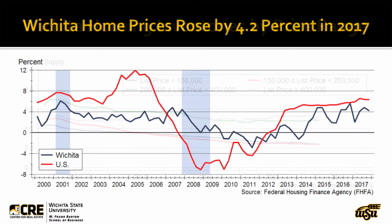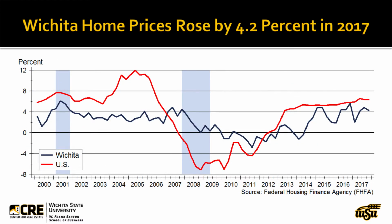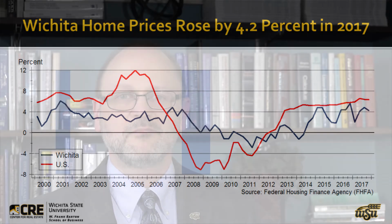Overall, however, the lack of inventory does appear to be driving up home prices. Last year, the typical home in the Wichita metropolitan area appreciated by 4.2%, according to the Federal Housing Finance Agency's All Transactions House Price Index. This is solid, steady growth, similar to what we saw prior to the onset of the financial crisis in 2008.